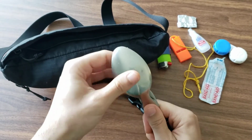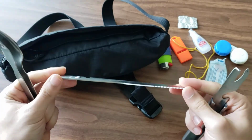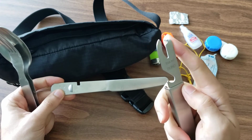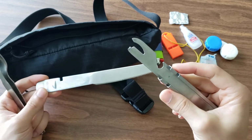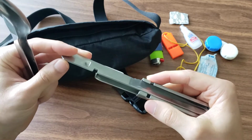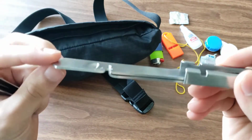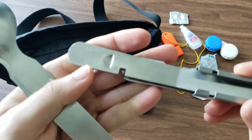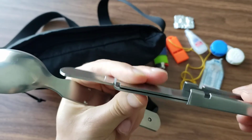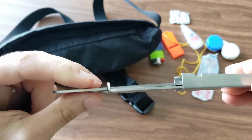It's just got a spoon, fork, a little butter knife. It does have a bottle opener and an old style can opener. All work. I've tested it pretty well. This just all snaps together. Each thing has its own way of clicking in. This one kind of slips in. A little notch, so that way it doesn't really move around much.